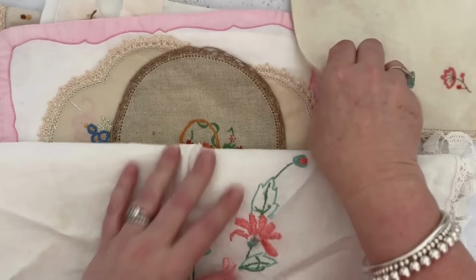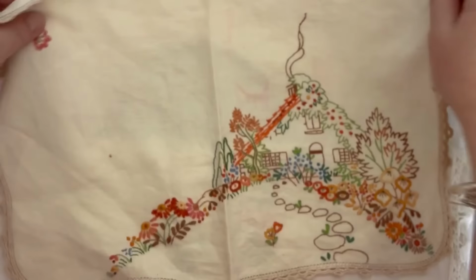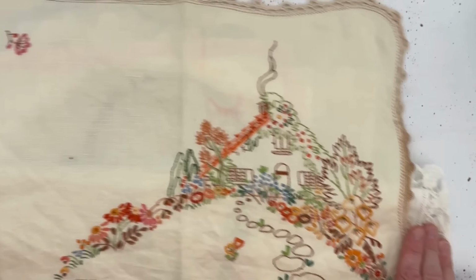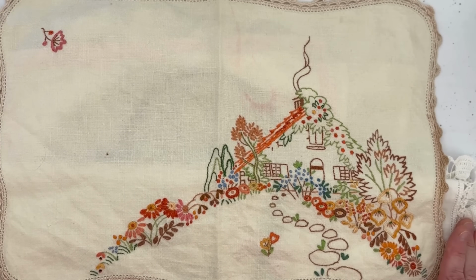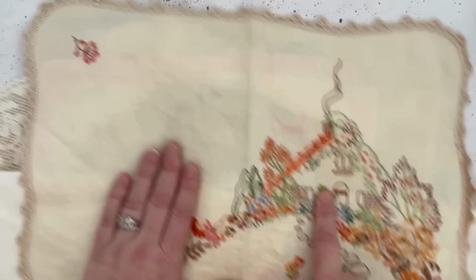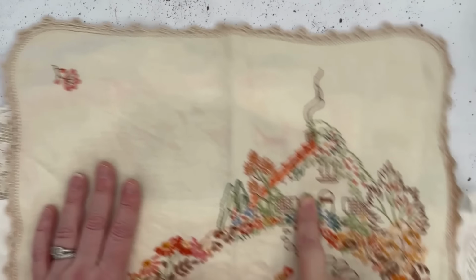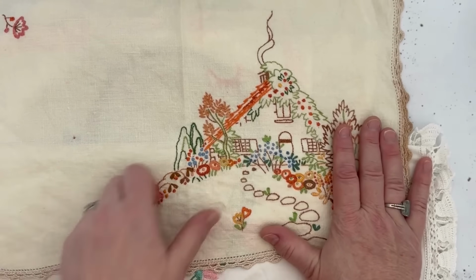And then this was my favourite from the embroidered ones. And it's got some marks on it. But they might come out with some soaking. Look at that. Isn't that lovely? Little cottage in here, beautiful flowers and a path up there. Even this little flower here is just divine to me. So I think that's absolutely everything I got from the Islington market.